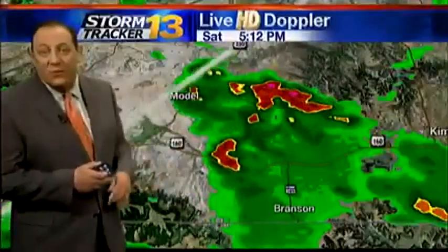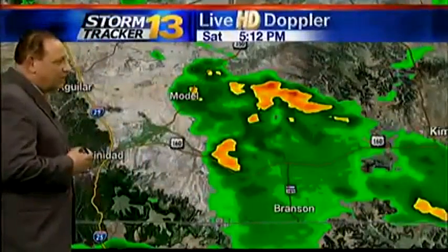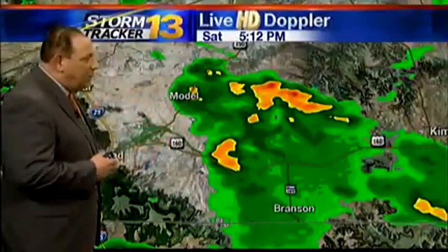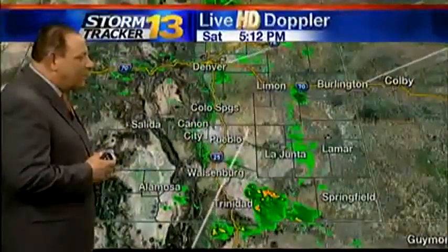A few stronger showers, isolated rumbles of thunder around the area this afternoon. You see over towards Monument and points eastward from there, you see the stronger showers. This is where the strongest activity is at this 5 o'clock hour. You notice as the radar beam passes over it, it flashes. That means this is a stronger shower. An isolated rumble of thunder can't be ruled out with this shower as it pushes off to the southeast at about 35 miles per hour.